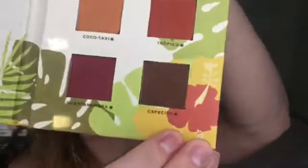Last but not least is the eyeshadow palette. This is from Alamar Cosmetics. This is the Reina del Caribe eyeshadow palette volume 1. This retails for $28. So these are 4 shimmer shades and 4 matte shades. And one thing I thought was super cute was that they put little, what do you even want to call it?